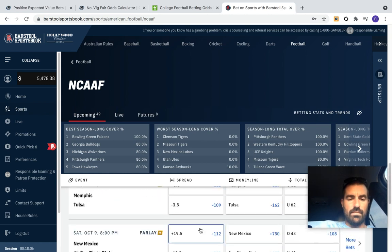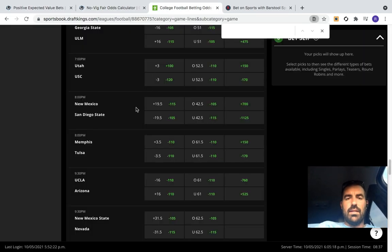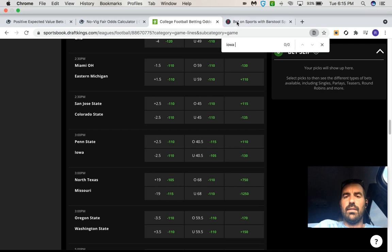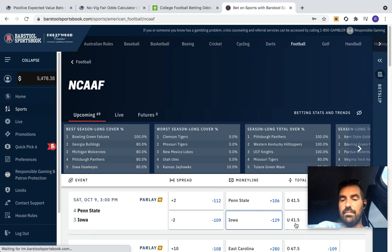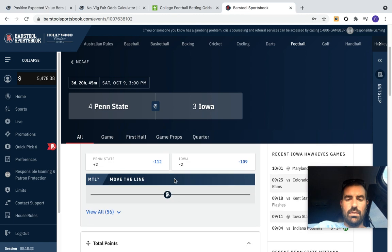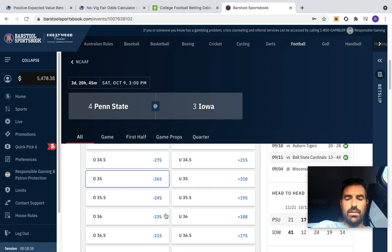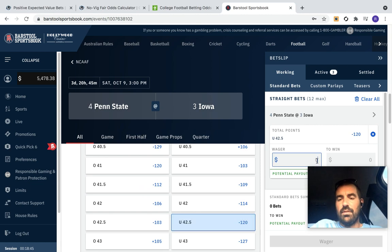Well, let's see here. I'm having trouble here. Sorry about this, guys. Iowa Penn State. Let's see. Yeah, passed it. Iowa 3 o'clock. There we are, right on top. Sorry about that, guys. So Iowa Penn State. Again, we're looking at the under 42.5, minus 120 on Barstool. So we will go ahead and get the alternate points here, and we will take the under 42.5 minus 120, and we will bet that for 25.